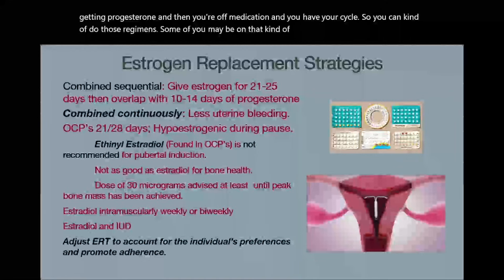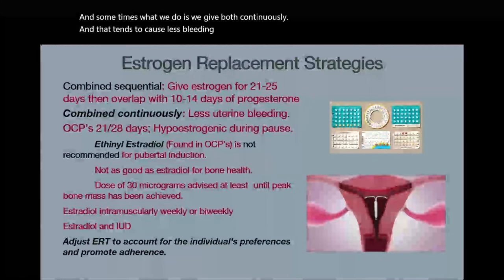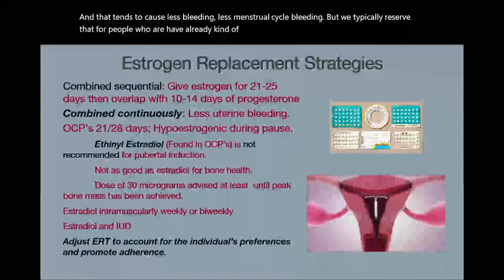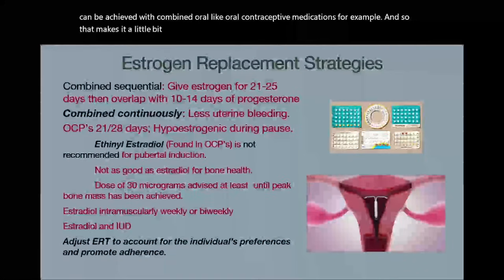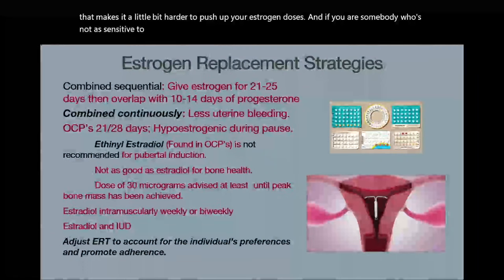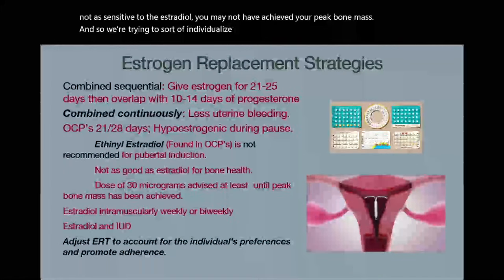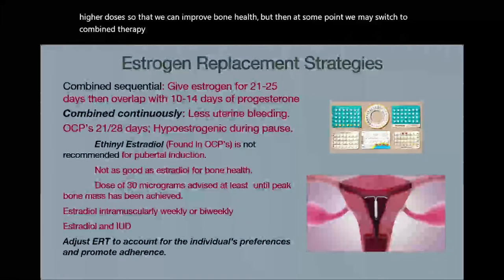And sometimes what we do is we give both continuously, and that tends to cause less bleeding, less menstrual cycle bleeding. But we typically reserve that for people who have already kind of completed their induction, because sometimes this can be achieved with combined oral contraceptive medications, for example. And so that makes it a little bit harder to push up your estrogen doses. And if you are somebody who's not as sensitive to the estradiol, you may not have achieved your peak bone mass. And so we're trying to sort of individualize care, where we use specific doses and try to achieve higher doses so that we can improve bone health. But then at some point, we may switch to combined therapy so that you have less menstrual bleeding.